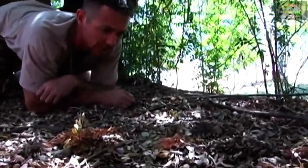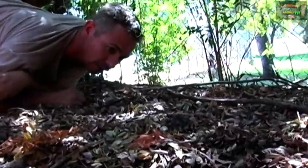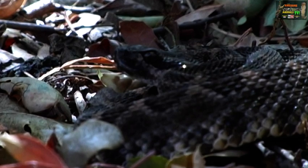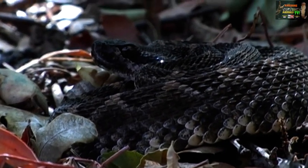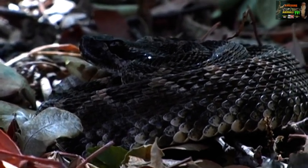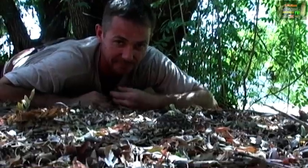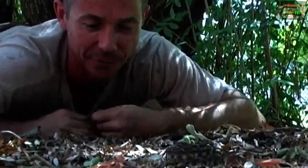He's a little beauty, isn't he? Have a look at him. To think that a 2 foot snake can curl up into something smaller than a tennis ball and just sit there, it's quite amazing.